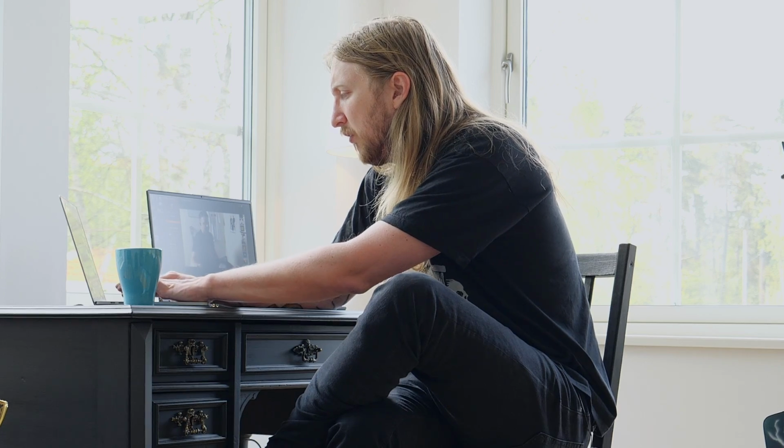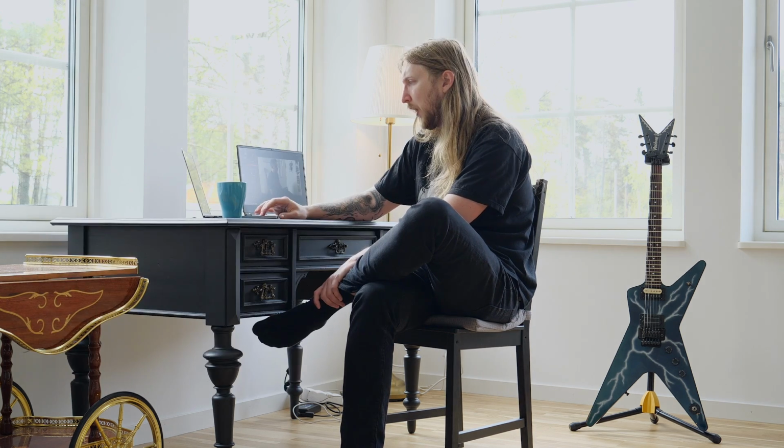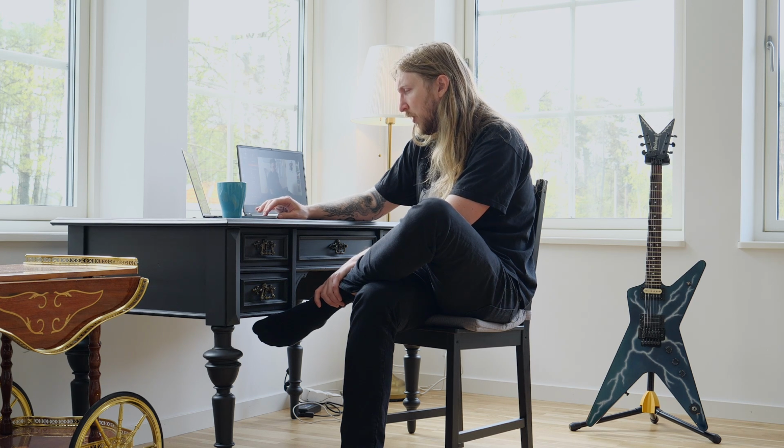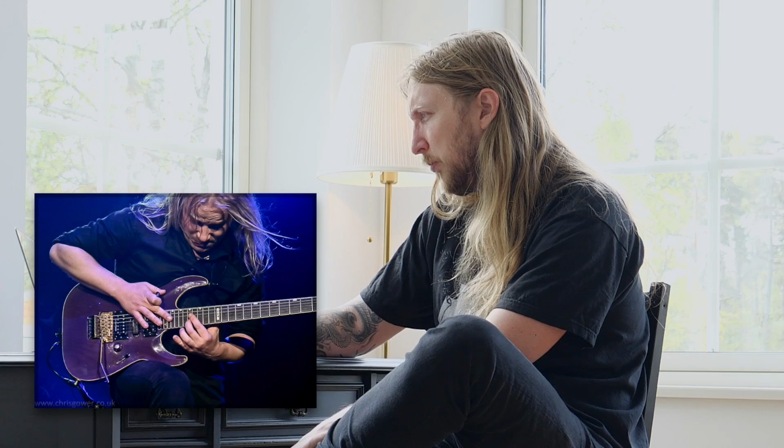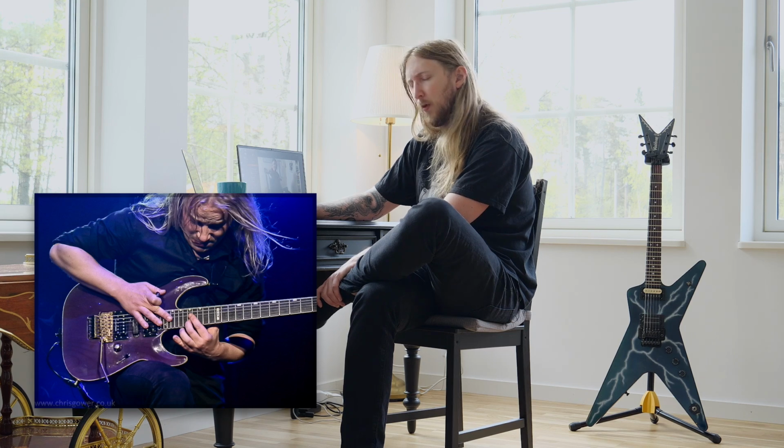Nightwish, I have listened a little bit to them back in the day. Not sure what they sound like today. And who's the singer now? Who's the singer for Nightwish? Okay, yeah. Floor Jansen is the lead vocalist now. And to be honest, I have no idea how they sound. I need to look them up. Yeah, I guess Empu and Thomas are the only original members left. Yeah, he plays an Ibanez. It's melodic metal. I would say Ibanez is the brand for melodic metal.